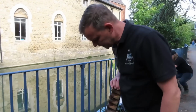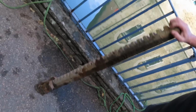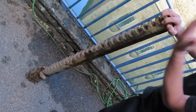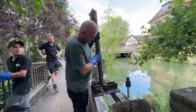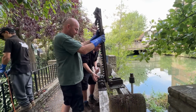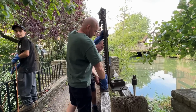So we got this. It's off a lock gate or a sluice gate. A cog would go in there, and it'd lift this up, which would lift up the gate. Like this, look. Oh my gosh, so you did. Isn't that incredible? So that was in there, and then that would pull it in and out. That's incredible. You should try and put it back in. Oh my gosh, don't get your fingers stuck.